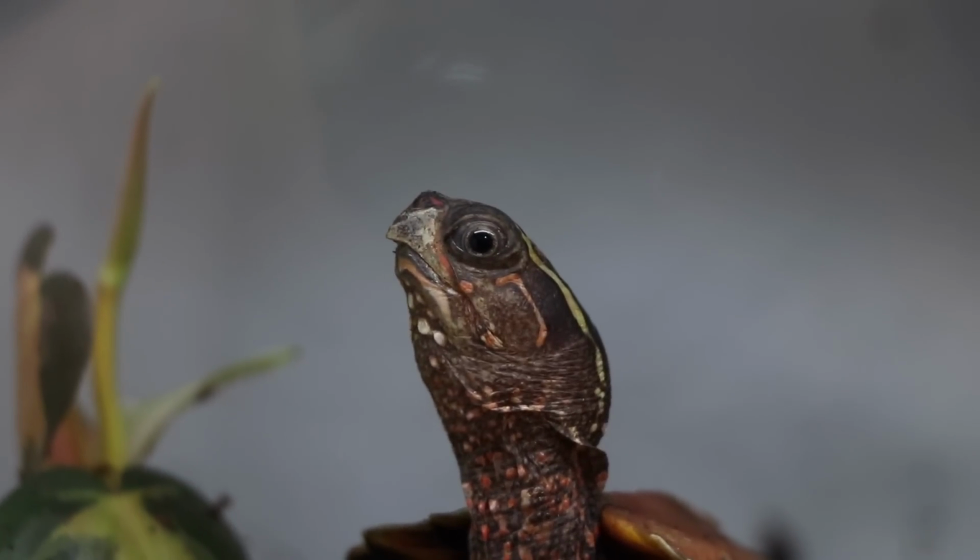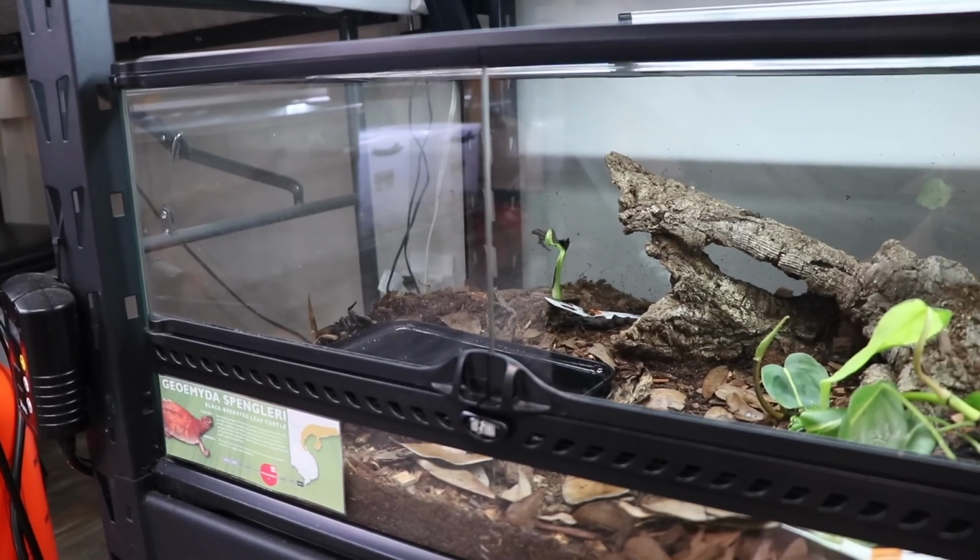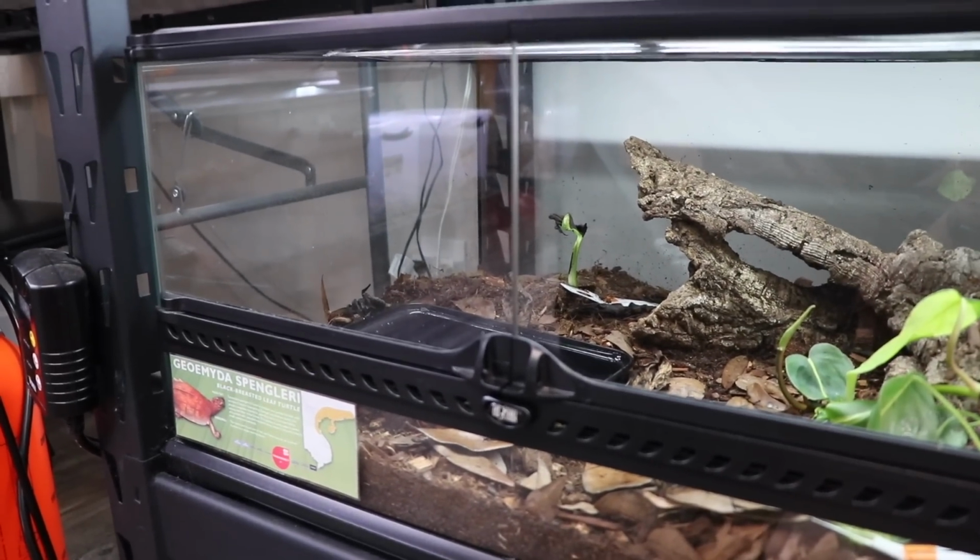It's cool to see the difference between the female eye color and the male's eye color. Very, very different, and one of the telling characteristics of the two.